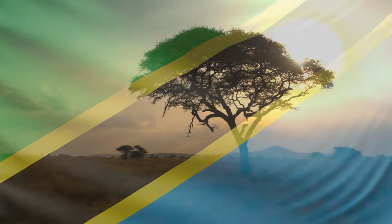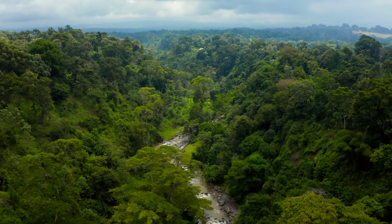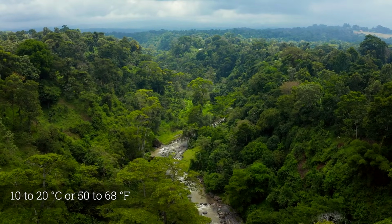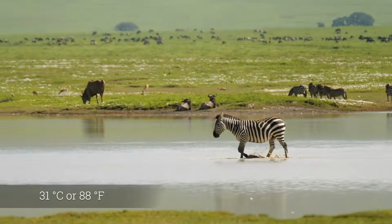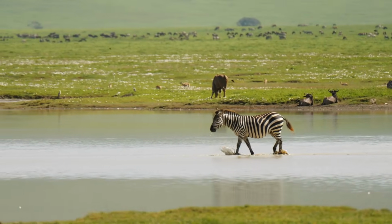Tanzania is home to the greatest population of lions in Africa. Its climate has wide and varied temperatures, from 10 to 20 degrees Celsius, or 50 to 68 degrees Fahrenheit in the highlands, to 31 degrees Celsius, or 88 degrees Fahrenheit in the summer months across the rest of the country.